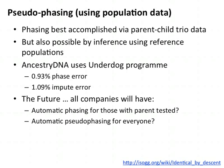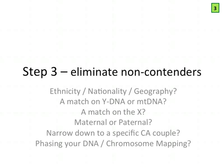Pseudo-phasing is something that is used from time to time, certainly by Ancestry. Hopefully we can get the other companies to do this as well. It's also possible by inference using reference populations. Ancestry uses the Underdog program. They've got a very low error rate, and hopefully in the future all companies will have this pseudo-phasing using reference populations, which actually has a very good correlation with the parent-child trios that we would normally use for this type of phasing work. So that also helps cut out the number of false positive matches you have.